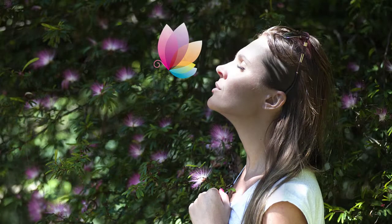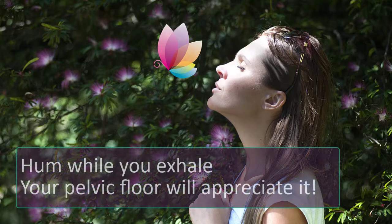Another really fun, little goofy tip or strategy is, on a regular basis, hum. There's research showing that your pelvic floor really appreciates when you're exhaling, that you hum. When you hum at a high pitch, it stimulates the pelvic floor. When you hum at a low pitch, it relaxes the pelvic floor. So play with it, hum, have fun, belt out a really fun song once in a while. Your pelvic floor is going to really appreciate it.